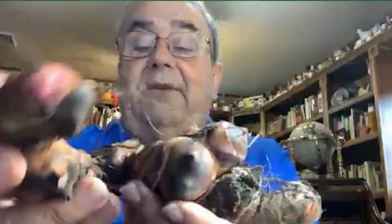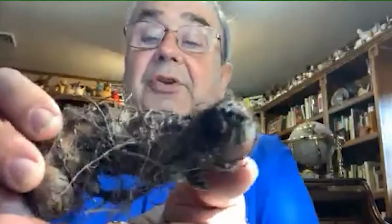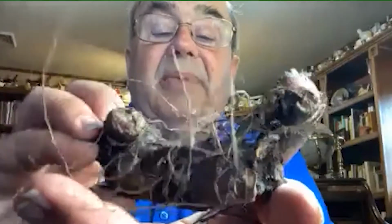These are what I would consider tender bulbs. These are canna bulbs. I was just out checking mine, and that's what I want the listeners to know: go out and check your bulbs. You can see these two are really nice. They've got good color, and I can squeeze them. They're very firm. But then I've got this little one with a little bit of mold, and this one I want to pull out.